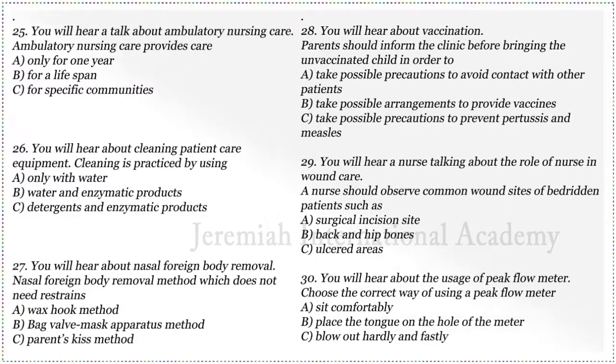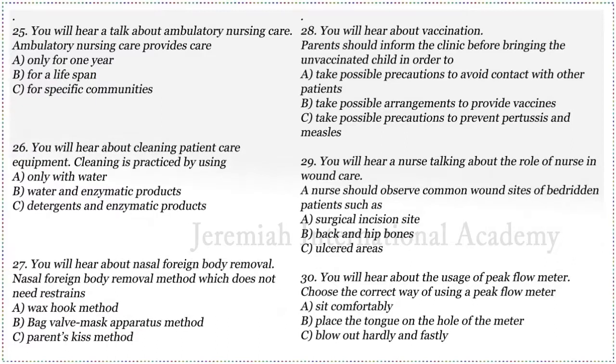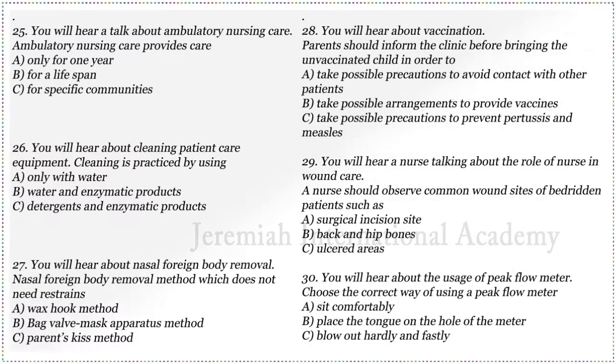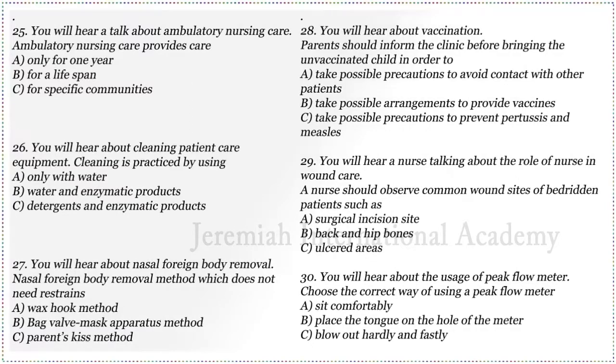Decontamination is the use of physical or chemical means to remove, inactivate, or destroy pathogens on a surface or item to prevent transmission of infectious agents and render the item or surface safe for handling, use, or disposal. OSHA, 1991.